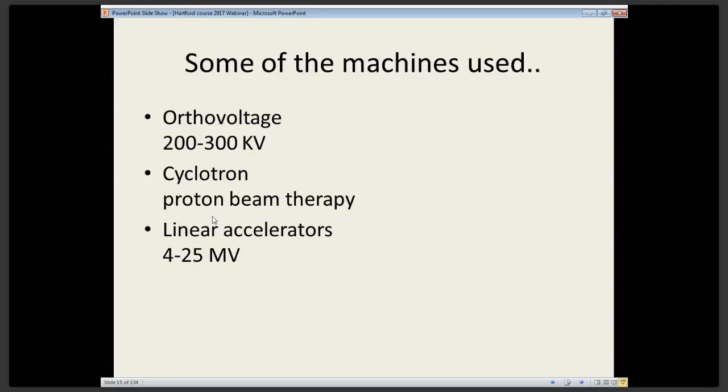Cyclotron, there's about 20 in the country that are currently operating, another 20 on the books. This is strictly for proton beam therapy. And of course, linear accelerators are the workhorse of radiation departments. There are about 3,000 radiation departments throughout the country, and most of them are using linear accelerators, if not all of them. And the research academic centers, if they're fortunate enough and have the funds, can build a cyclotron facility. Linear accelerators operate in the range from 4 to 25 MV, although today the practice is really from about 6 MV to 10 MV and an occasional 15 MV, and maybe some 18 MV.